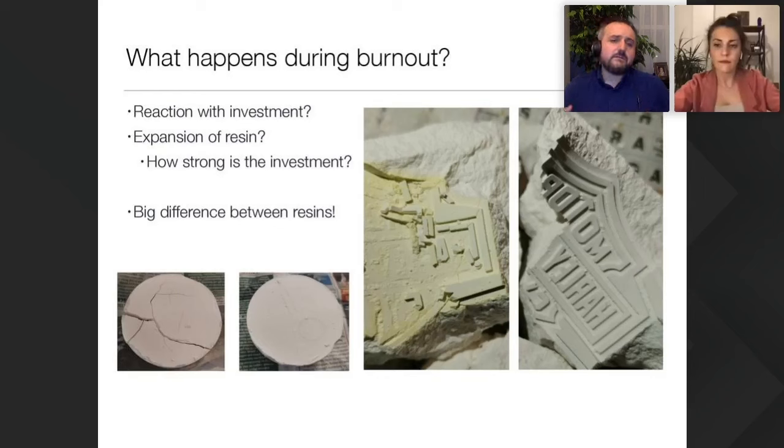And another big important fact is most of the resins on the market have quite a big expansion rate. So when you burn the resin, it's kind of making bubbles, or it's expanding. On the left-hand side here, you can see a flask where we put a big part of cured resin, where it basically cracks the flask because of the expansion. And on the right-hand side, you can see one of our resins where you don't have expansion.